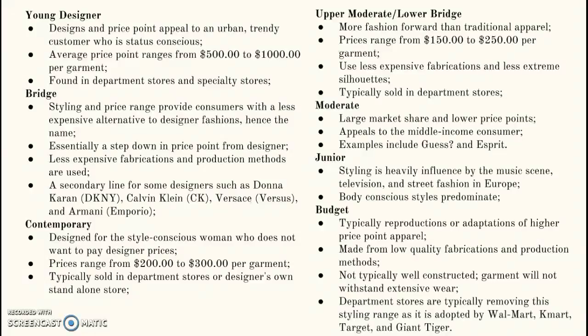Junior is styling heavily developed for teenagers. Don't get this confused with the Junior in sizing, but this style is heavily influenced on the music scene, television, and street fashion. So this might be like similar to Forever 21 or H&M.